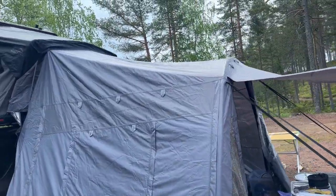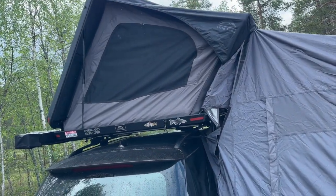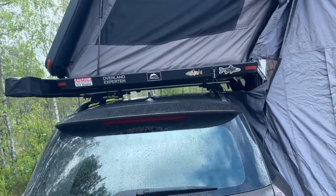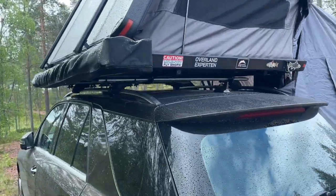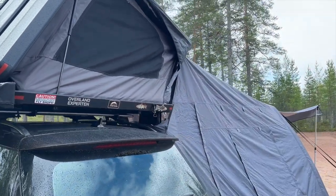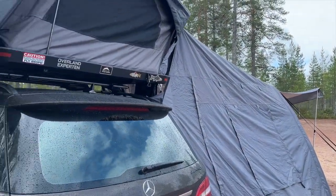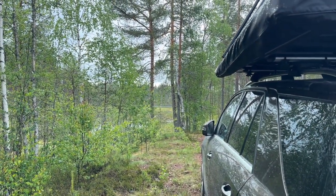And there we go, in the back, the rooftop tent. And I haven't even put out the awning, no need for it, since it's large enough with this setup. And down there you have the water, the lake we're gonna fish in.